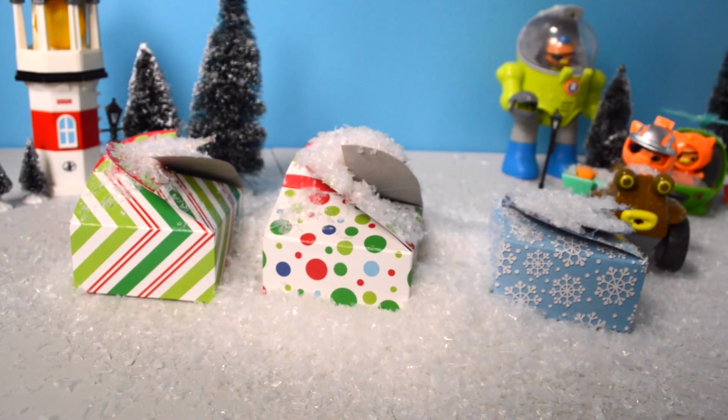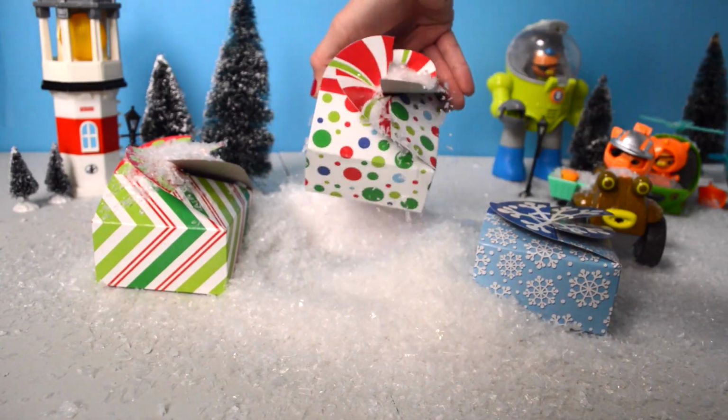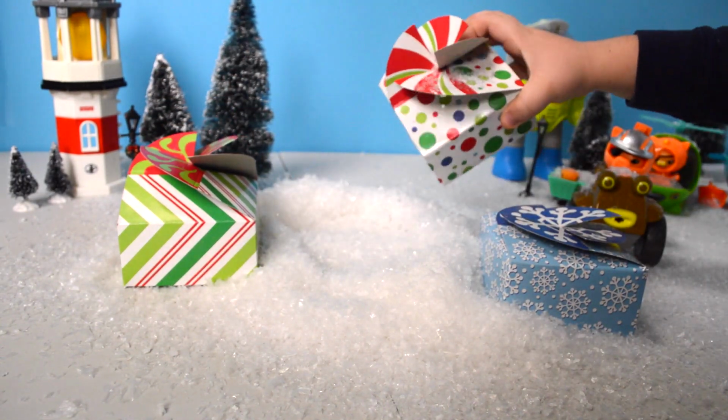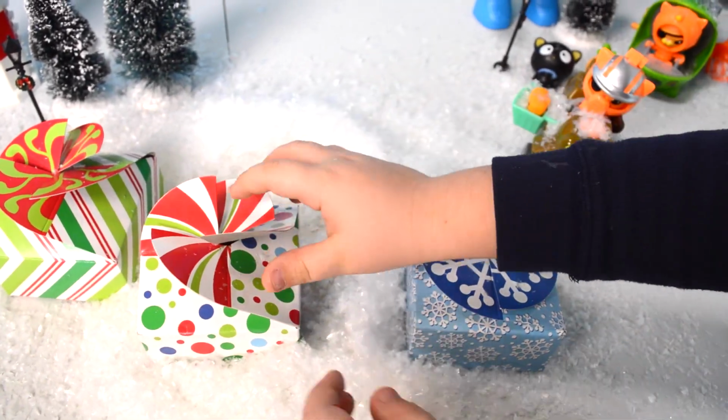Now let's see, what do we get in our presents? Look at this, they're covered in snow. Let's shake it off. Shake it, shake it, shake it off. Should we open the middle one first? Yeah, let's open them. Whoa!